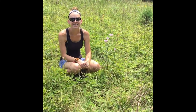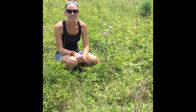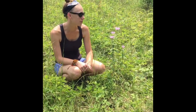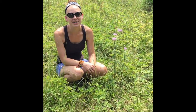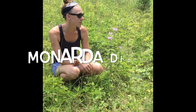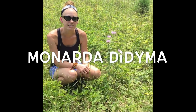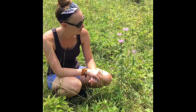Hi there. So we are in the height of summer. It's early August here in Pennsylvania, and this is prime time for Bee Balm. Scientific name Monarda fistulosa. There is another species in our area called Monarda didyma. That is a scarlet or a fuchsia flower rather than these light pink or lavender flowers here.